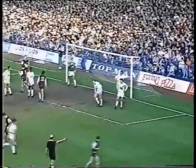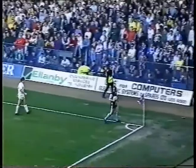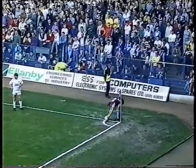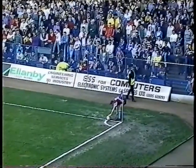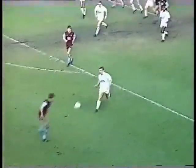Seven minutes to go. 3-2 Leeds United in front. No real sense of urgency about Liam Brady. You'd think that he had the rest of the afternoon, Brady. John Hendry certainly not 10 yards away there. Out by Haddock, a good header.